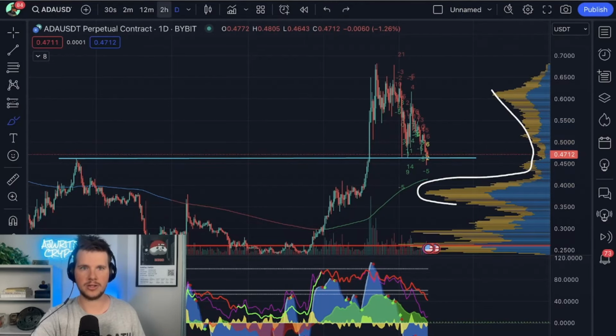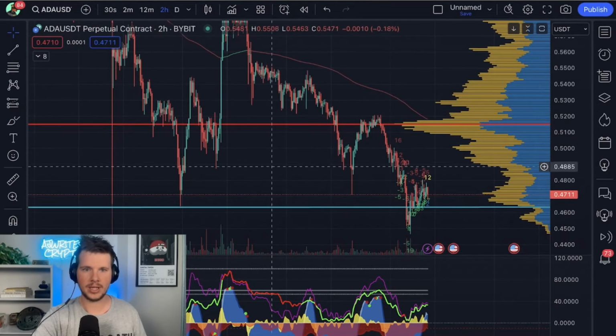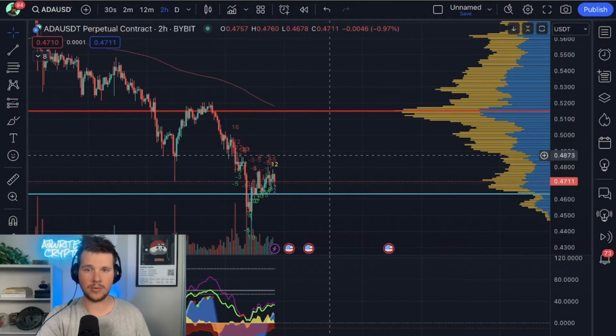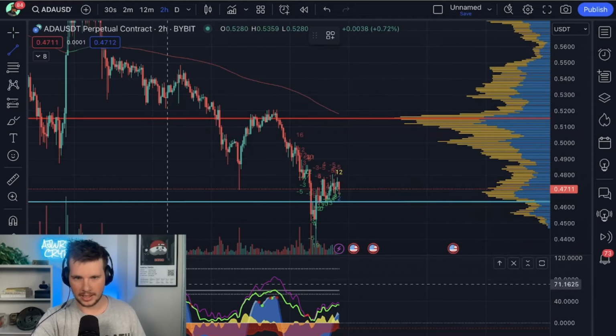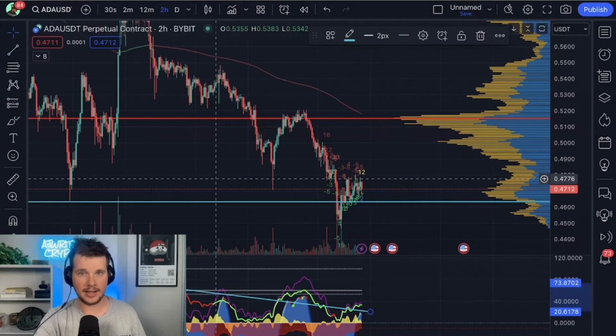So let's look at the 2-hour and investigate this level here. As you can see, Cardano lost that level and is now above it and is now retesting this support resistance level. But let's take a look at the oscillators, right? It looks like we're moving down the bench and we're in the red in the money flow on Market Cipher B.